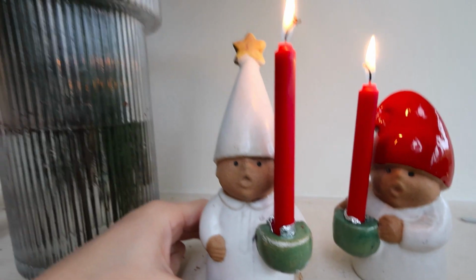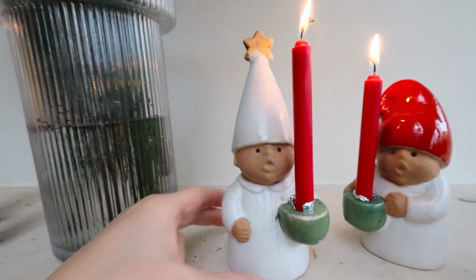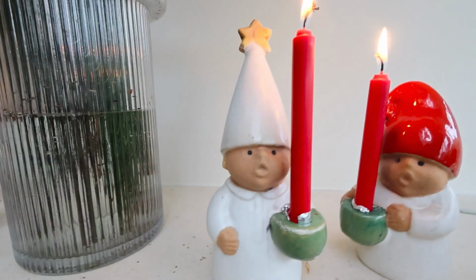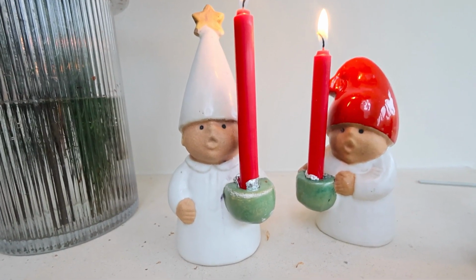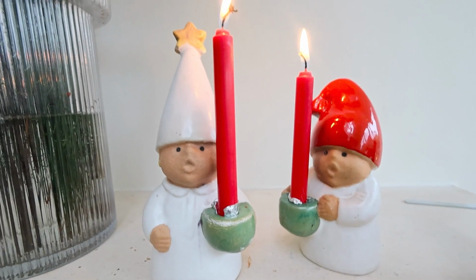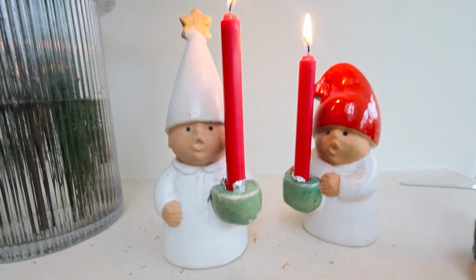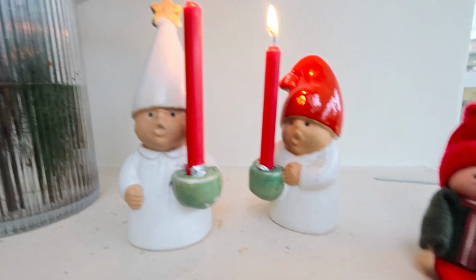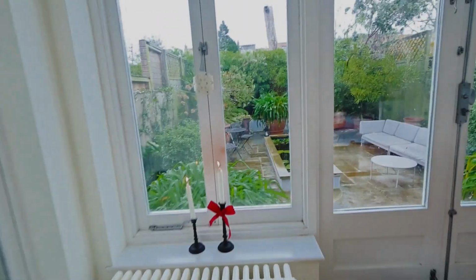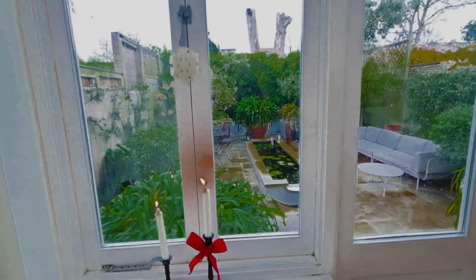Well, I only got one. This is the guy, Stjärngosse. This is how we dress up on the 13th of December when we invite Lucia in, and there's a lot of singing and the kids dress up like this and sing in schools, and that's how it goes. But outside it's pretty dire.